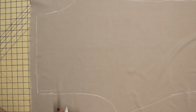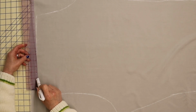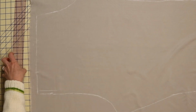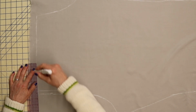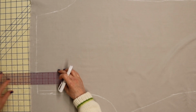My first pleat is going to be 3 inches from the end of my seam allowance, like right the mark I just made. So 1, 2, 3 is right here. That is going to be 1.5 inches. So I'll make another mark here. These pleats are 3 inches long, so you can go ahead and mark that as well.